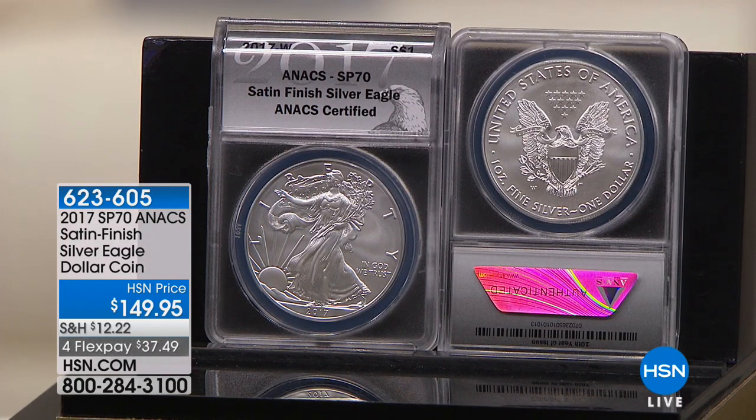It is rarer than the 1996, which in this condition I think the last one we sold was probably $3,000 or $4,000, something like that. This is an incredible value. This coin is like 30 times rarer than the 1986 American Silver Eagle, which I may be currently sold out of at $499.